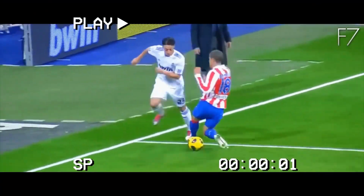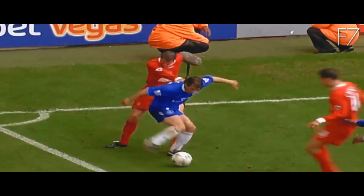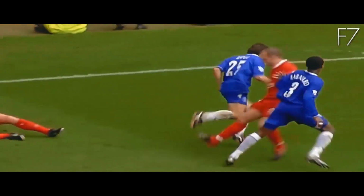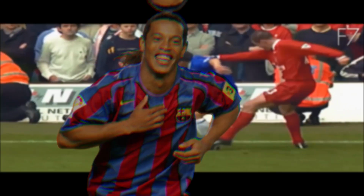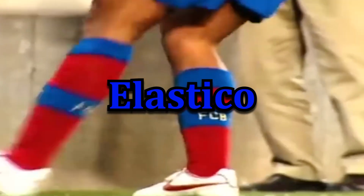Let's look at the greatest signature moves of all time and which legends created them. We will kick off with one of the silkiest skillers in football history, Ronaldinho. Ronaldinho knows how to do every skill under the sun. However, one particular famous move is associated with him, the Elastico or flip-flap.